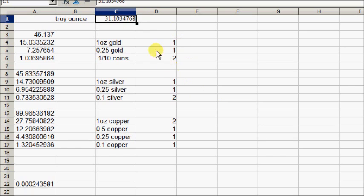31.1034768 grams of something is 1 troy ounce. So we know we start with 46.137, and what I did here is I take this number, I subtract 1 ounce, because I've got to give an ounce of gold. That will give me a remaining balance of 15. I know a half ounce would be over 15 and a half, so it's under that.